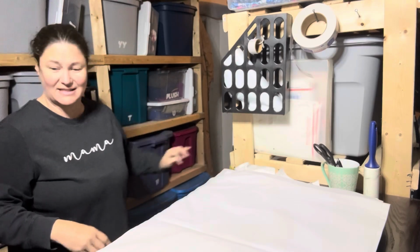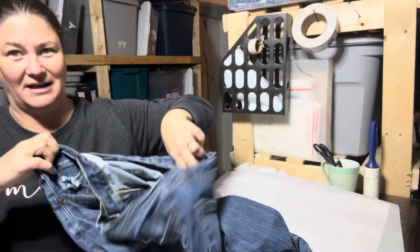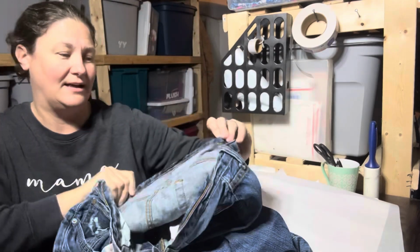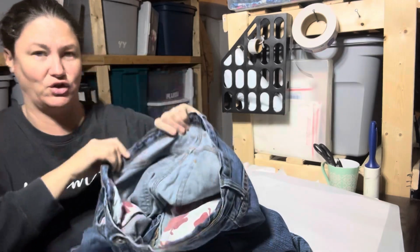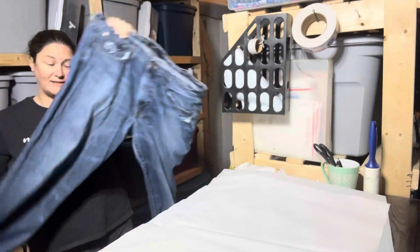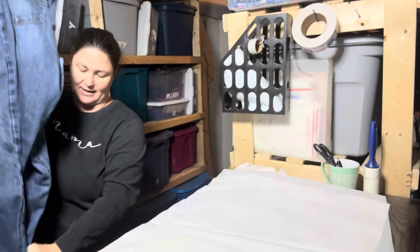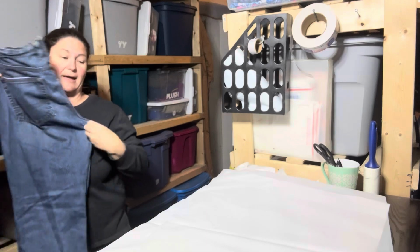Something with a decent sell-through rate. The average sale price isn't high for these, but the sell-through rate's decent. All right, these are Lucky brand. These are jeans called the 363 Vintage Straight. They do have some distressing on the pockets, on the hems. I just tried my best to disclose all that.